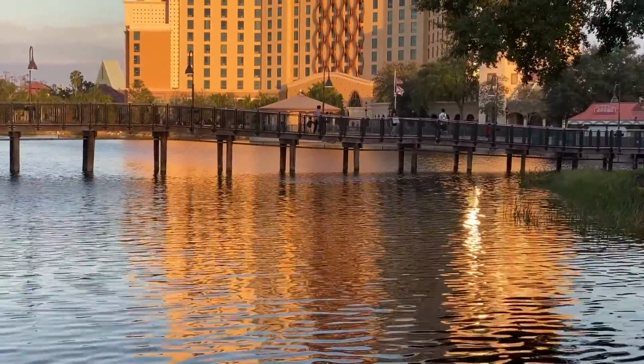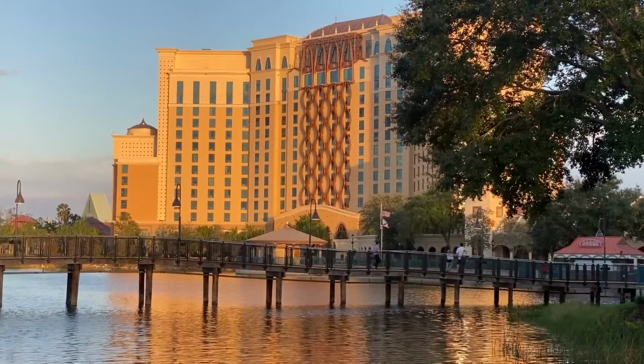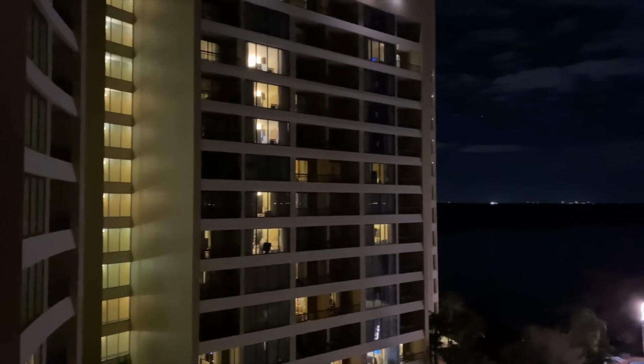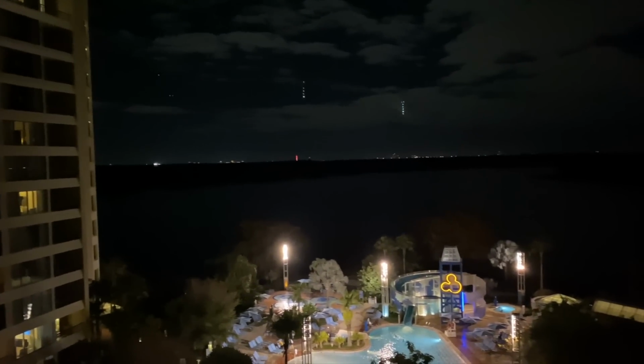Some of the best waterfront views from the Disney resorts can be found at Grand Destino Tower, the Riviera, Bay Lake Tower at the Contemporary Resort. Basically, if you're in a room that's in some sort of tower where you can have a sweeping view across the entire resort, you're in for a treat.